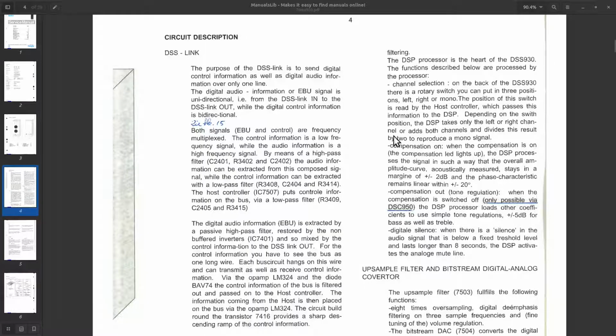A few words on this DSS link. It's all described in the service manual. And this is a case of Dunglish like I've never seen. If you're native Dutch, you can probably understand this. If you're native English, you're going to struggle with it, to be honest.